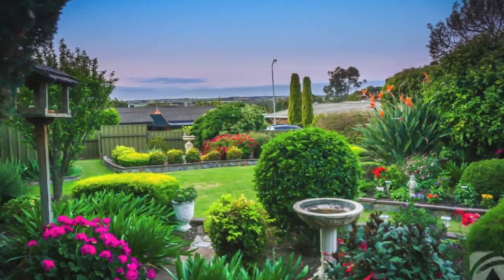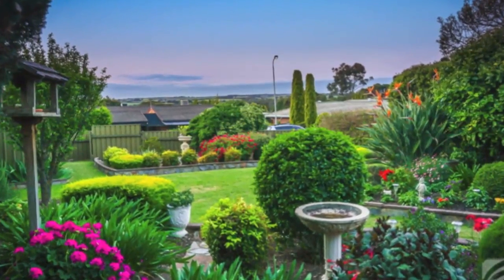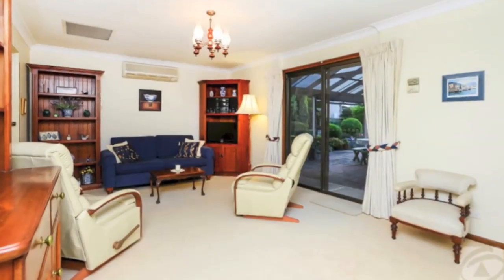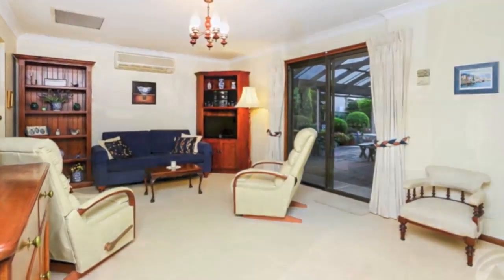Pottering amongst the cottage gardens, a delight with all the hard work done. Suitable for families, retirees, professionals and investors. Be sure to arrange an early inspection.